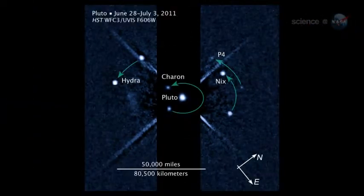Hubble recently contributed more intrigue by spotting a new moon circling Pluto, bringing the total to 4. Composite Hubble images of Pluto now resemble a miniature planetary system. New Horizons will hunt for even more moons as it approaches the dwarf planet.